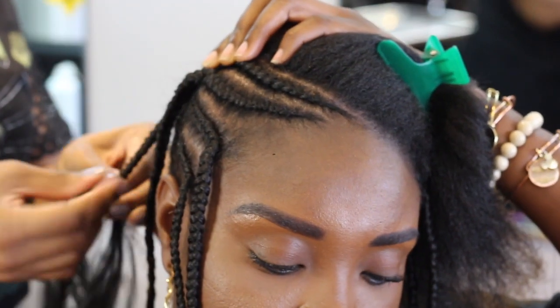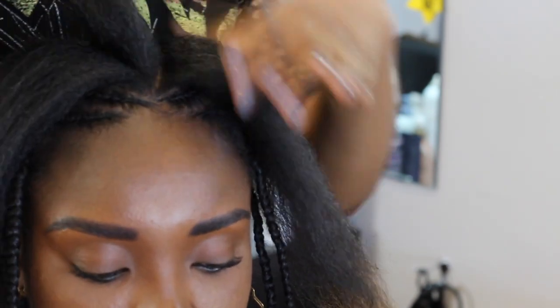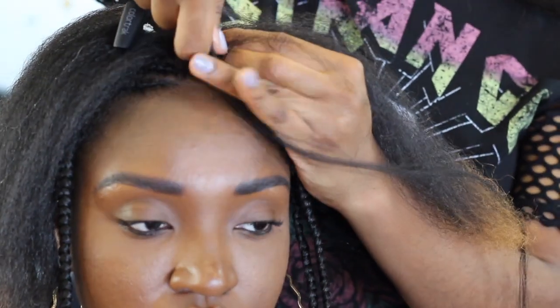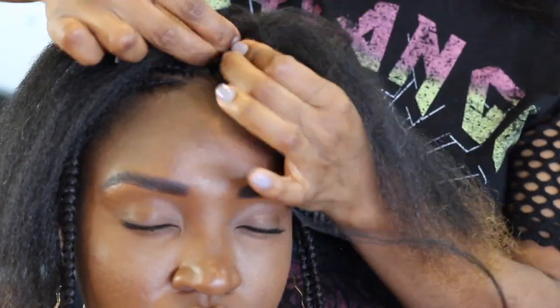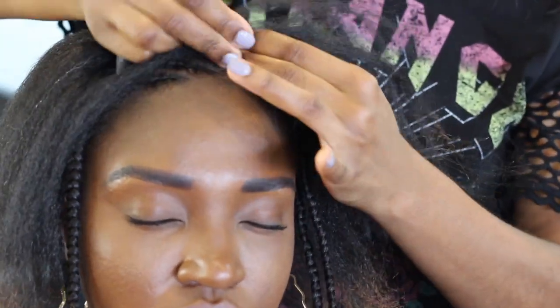And then we are doing the technique where you feed in the braids. So I think it's called feeding braids. Am I saying that right? Let's hope. And we kept it really simple in the front. I didn't want too much going on or too many braids going around because I don't really like anything in my face like that.